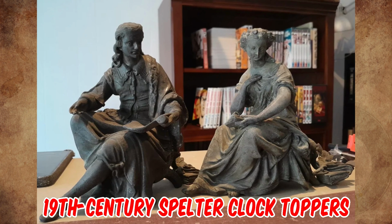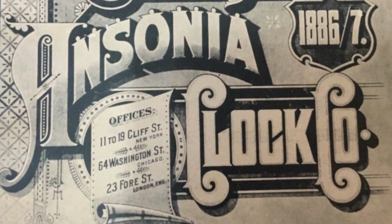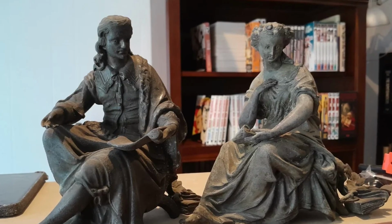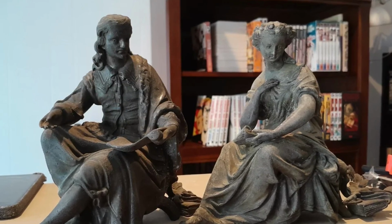They are 19th century spelter clock toppers from Ansonia Clock Company. I've encountered many of these over the years. The man on the left is believed to be Shakespeare, and the lady is a Greek goddess.